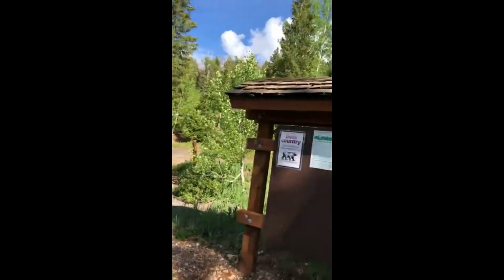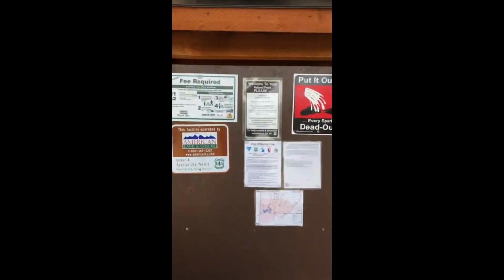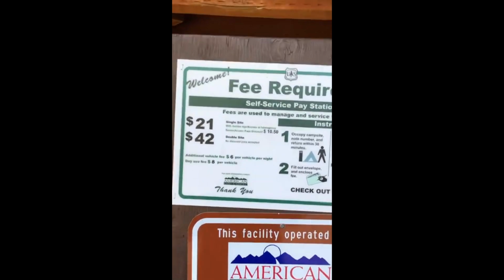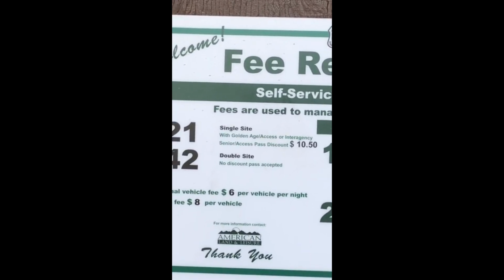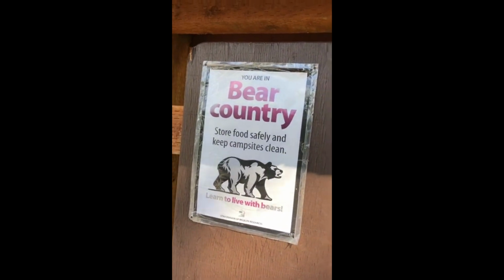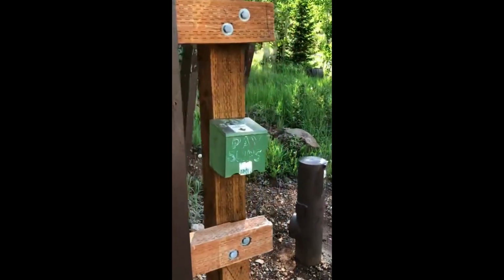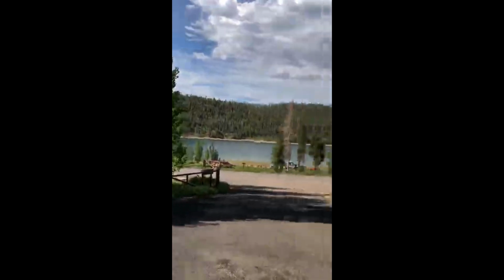We went out on the lake earlier and it started raining. Okay. So it's $21 a night for a single site. It's very rare though to see a bear out here. Fill it out and put your money and stub in there. And voila. Trash.